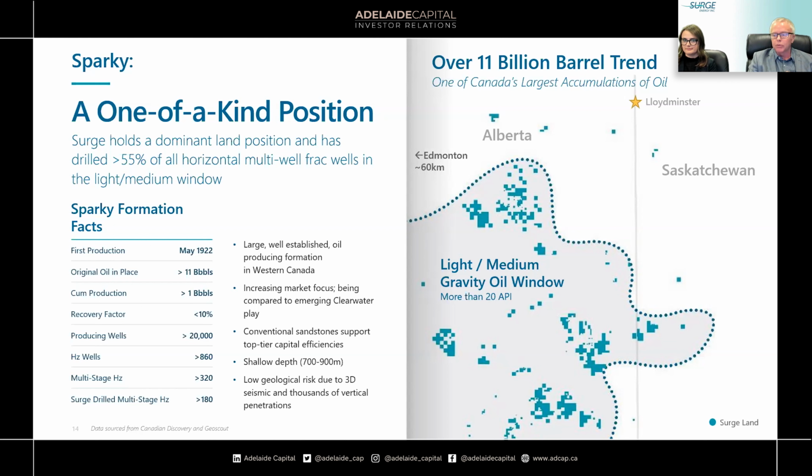Looking at the right-hand side of the chart here, we've run some sensitivities, and you can see highlighted in green the $80 deck. So, just $10 higher than the Sproule deck and significantly lower than where we are trading today. You can see that's $15.55 a share on a total proved basis. And then that jumps to $24.34 a share on a P plus P basis.